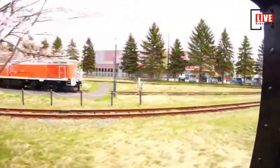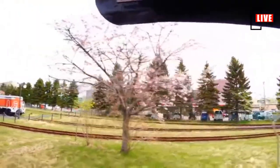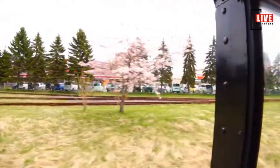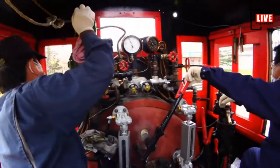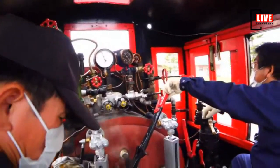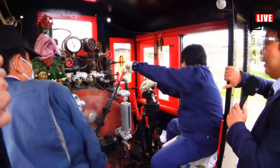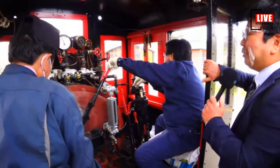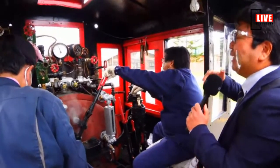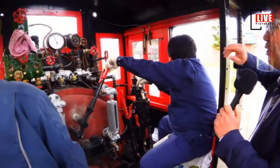Wow. Yeah, so we have cherry blossoms outside. So enjoy the Japanese cherry blossom. I think they're about 40 or 50% in bloom. And we come to Temiya station. Here I'm going to get off the train, and they detach the locomotive from the carriage, and then there is another turntable here.